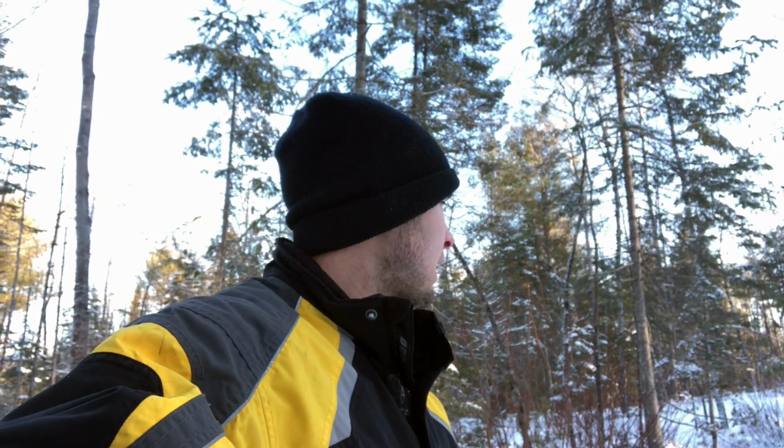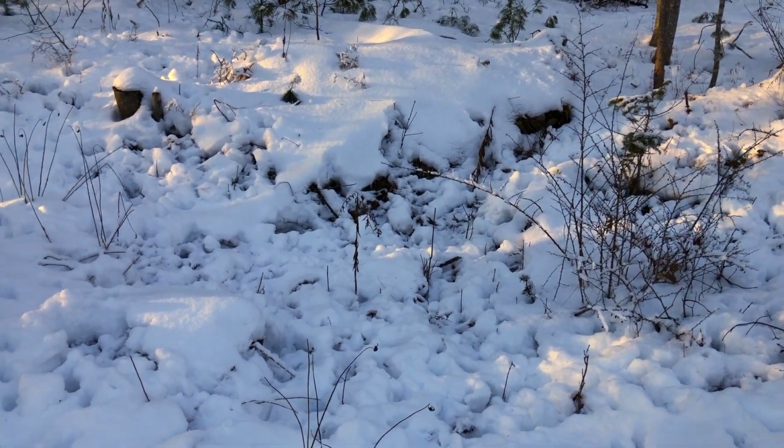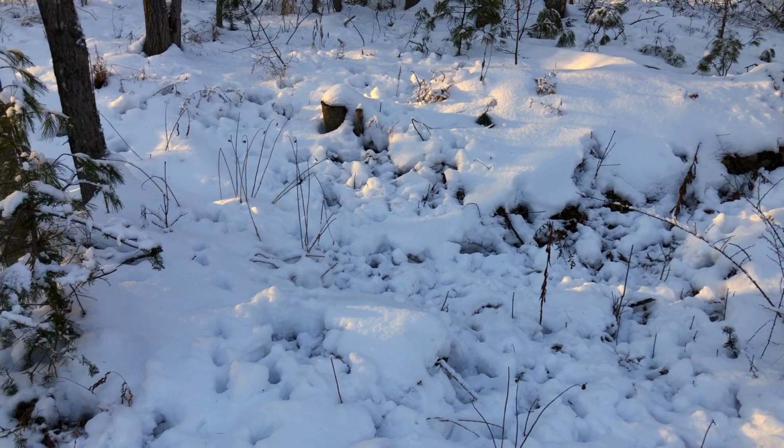The more snow we keep getting, the harder it's going to be to find any antlers. Typically you would find a nice trail that they've been on and look around there, but when you have this many deer tracks like this, it's kind of hard to pinpoint exactly which trail you want to follow. Yeah, this area has been hit pretty hard by the deer.